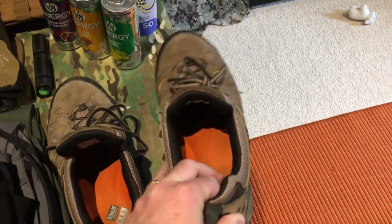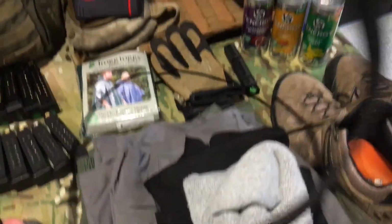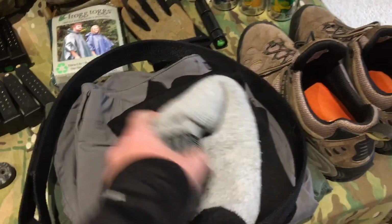These are my old hiking Merrells. I like to bring those. I do have an SOE belt. I use this one a lot. It's doing good. I've had that for many years.